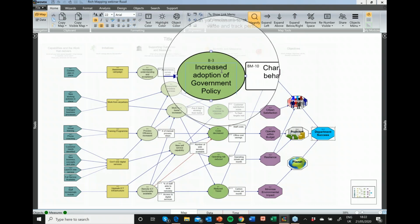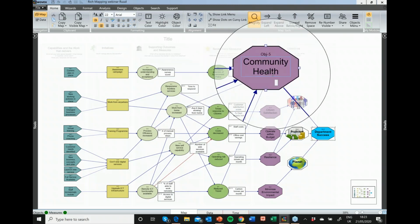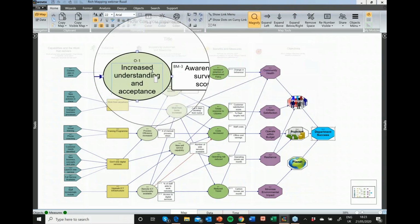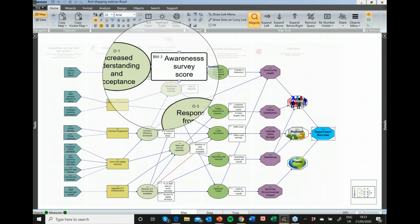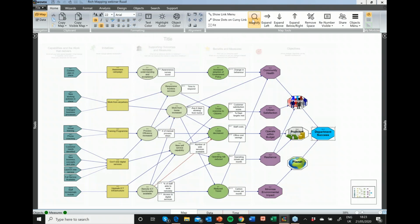So where we have a benefit of increased adoption of, say, social distancing, we can assign a measure that says, right, I can measure that change in behavior. That's something I can measure. I can prove that, and I can prove the contribution to community health. In the same way that I might say, well, I need citizens to understand and be aware of why social distancing is important, and I can measure that also through surveys. So we're starting to put some numbers, some KPIs behind what we're doing and why.